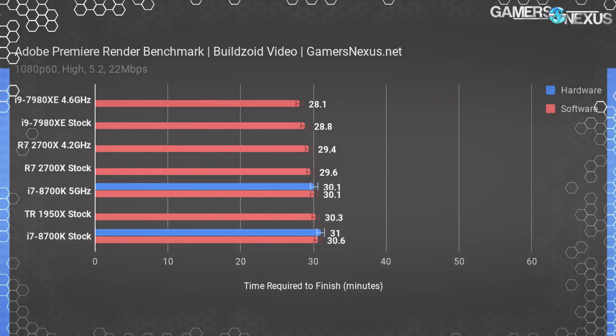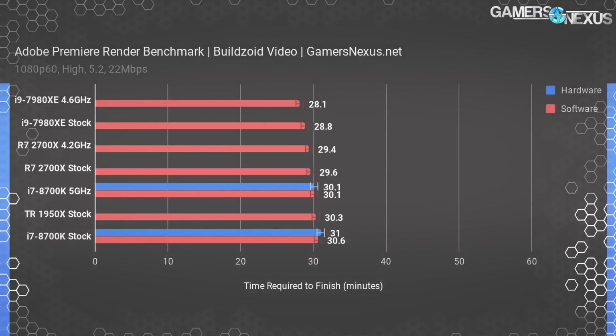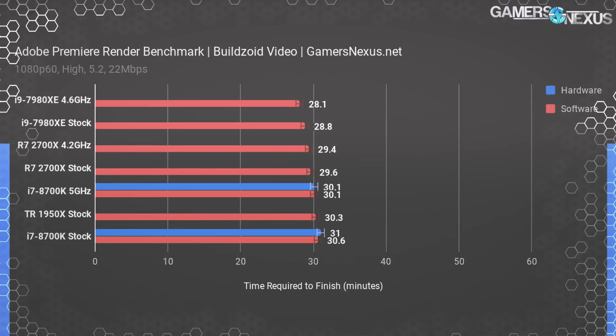We used one of our Buildzoid videos for this, which is rendered at 1080p 60, a lower bitrate, and has no special effects. In this test, we observed no measurable performance improvement with hardware acceleration. There's just nothing for it to accelerate. You won't see the gains of GPU acceleration if there's nothing to use a GPU on. You'd want transforms or similar effects to get some value out of the IGP.